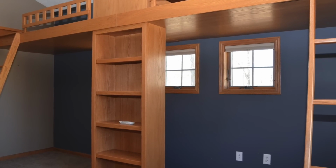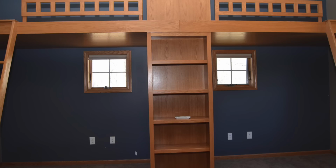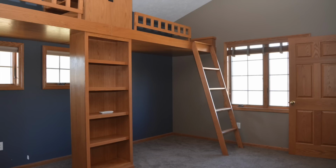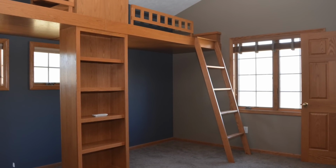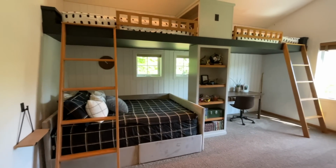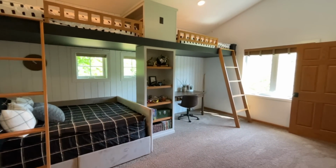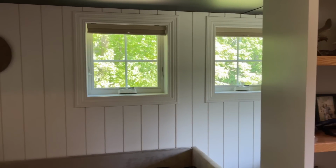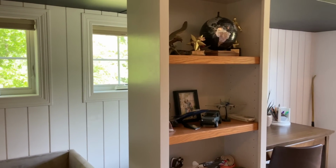Starting in no particular order, here is the before of my son's room. It had amazing structure, these beautiful built-in loft beds, built-in shelving, and all I really wanted to do was modernize it and lighten it up. So we painted everything and I added shiplap behind the wall, decor, and it was done.